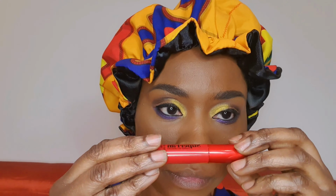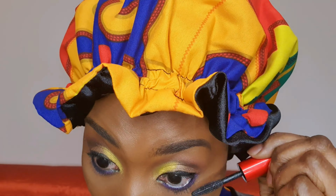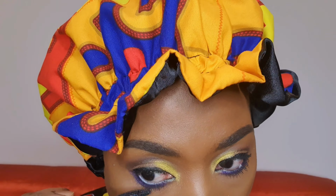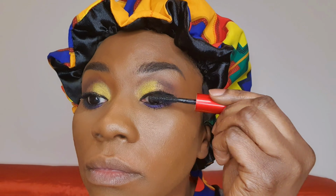I'm just doing a wing liner this time, so I'm not just shading it through the upper lash line. It was actually a wing liner, but I stayed within the eye shape rather than go all the way out. Now that's my mascara, also from Smashbox Cosmetics, which is the Superfan. It literally gets your lashes looking so long and full. It's beautiful. I think this is a mini size that I'm using. I don't have the full one, so I just had a mini size.